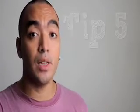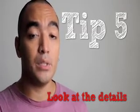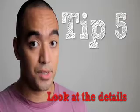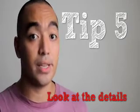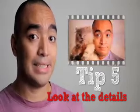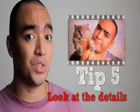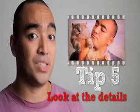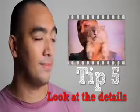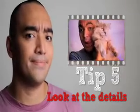Number 5, look at the details. Oftentimes when you're shooting a subject, you tend to focus too much on the subject that you totally ignore everything else in the frame. Who knows, there might be something distracting in the frame, so you're gonna totally lose focus on your subject and it's gonna be a wasted shot. So yeah, focus on the elements, all of them.